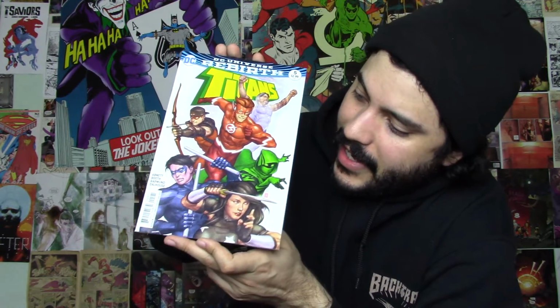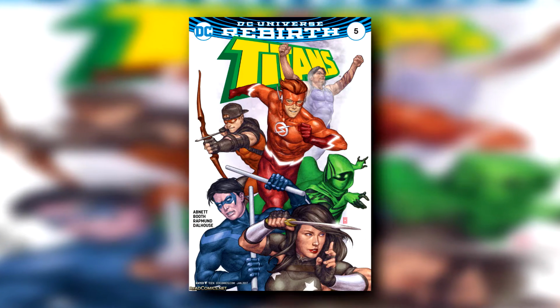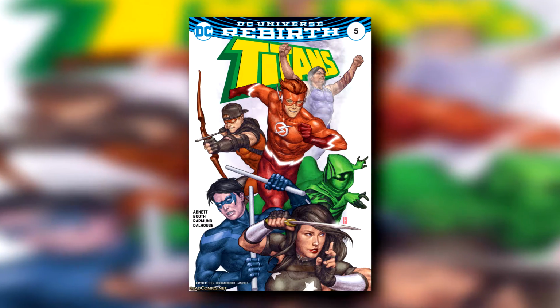Oh my god. Now, the next comic that I picked up is the Titans issue 5. This is the variant cover. I actually did prefer this cover over the other one. I really did. It looks really, really nice. I would love to have a poster just specifically of this cover. Probably put it somewhere on the wall.